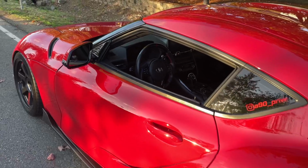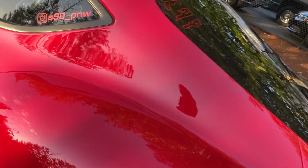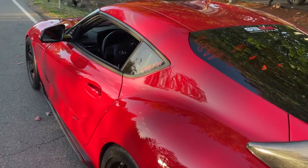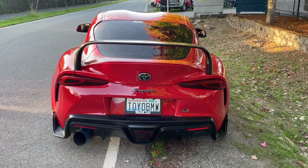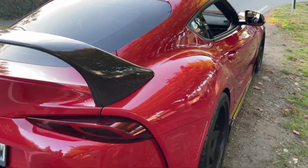Puts down a lot of horsepower, has an aftermarket KLM turbo kit. Here is his handle, so you can follow along if you'd like to meet him and see his car and check him out. KLM turbo kit with a Precision 6466. Still a stock 8-speed automatic, but it's been tuned, so it has different shift points, manages its power properly.